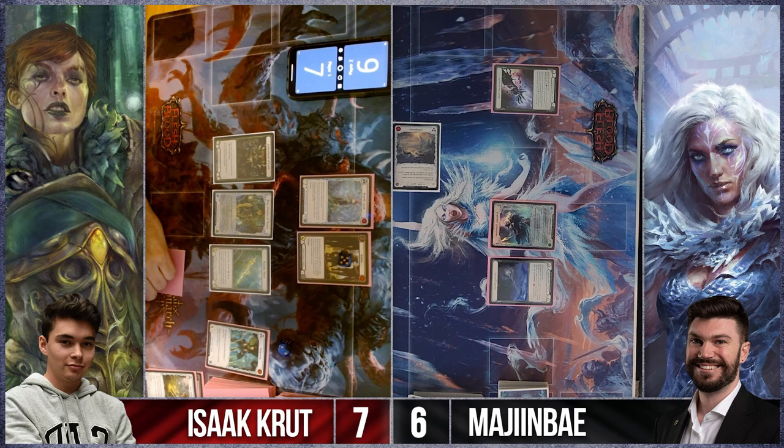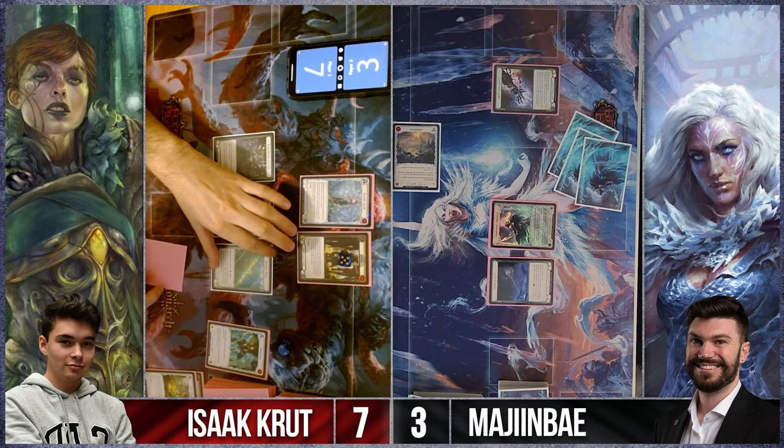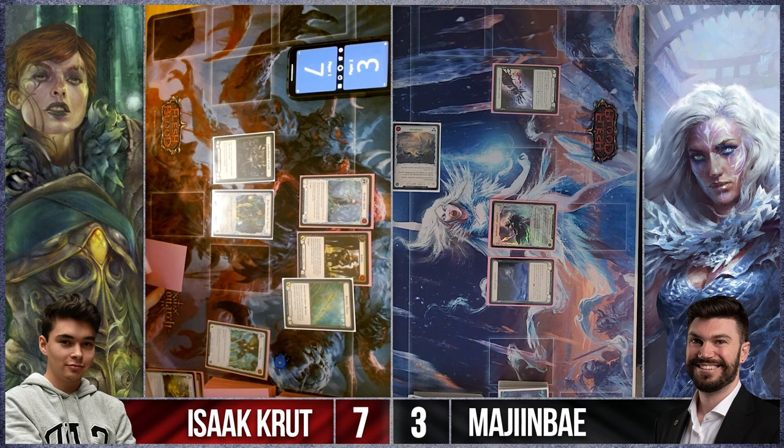MajiinBae is still contemplating. He wants to save the only block he's got left. 3 cards left in his hand, so maybe. But it does look like he's going to let that 3 leak over. Down to 3 here in a rough spot. Here comes the Rosetta Thorn.